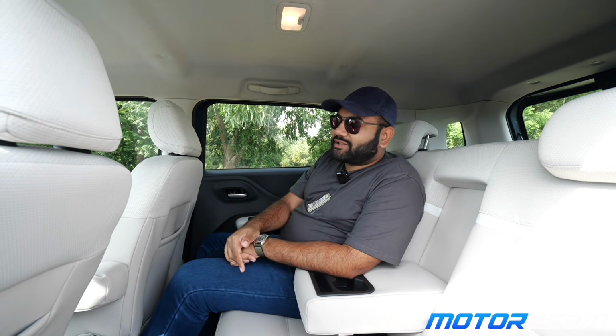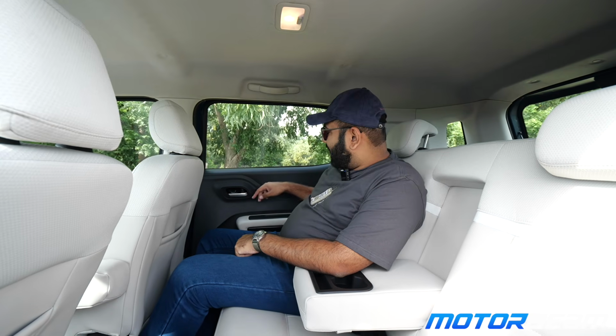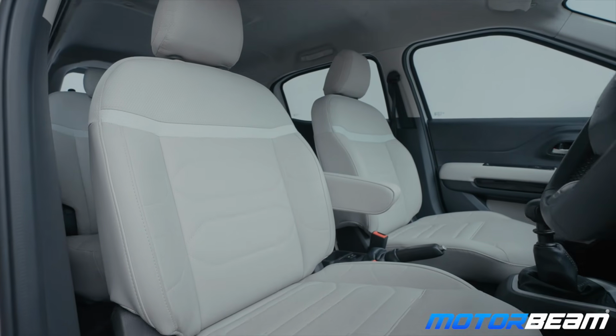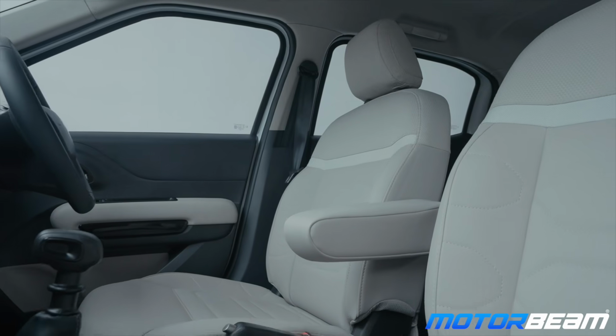Some of the ergonomics could be better. I mean, the rear power window switches are not placed here, but they are placed somewhere here on the center console. The driver seat gets an armrest, but the front passenger seat does not get an armrest.